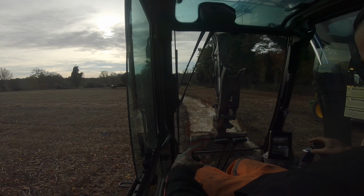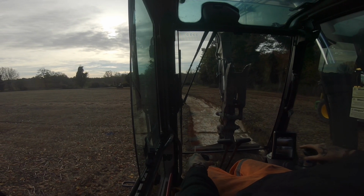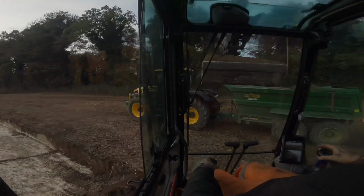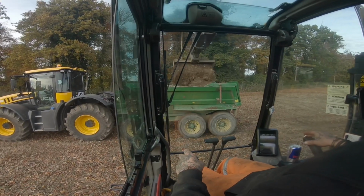I think we've worked out 1,000 tonne of sand to go in. We've got to leave it 2 inches low, so it's a defined edge.